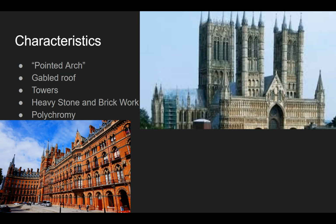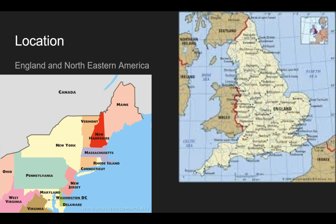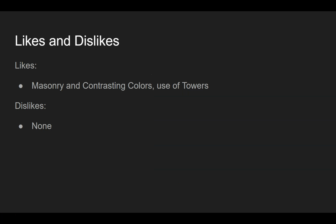And that leads me to the polychromy, which is basically the use of clashing colors. You've got kind of yellow, orange with a blue roof. They like to mix colors up in that. Location: England and northeastern America. Of course, you're going to find them in England because that's where they originated. And you're going to find them, although they are scattered throughout, there was a building at a university in Kansas. The most concentrated you'll find them is in northeastern America, especially in New England.